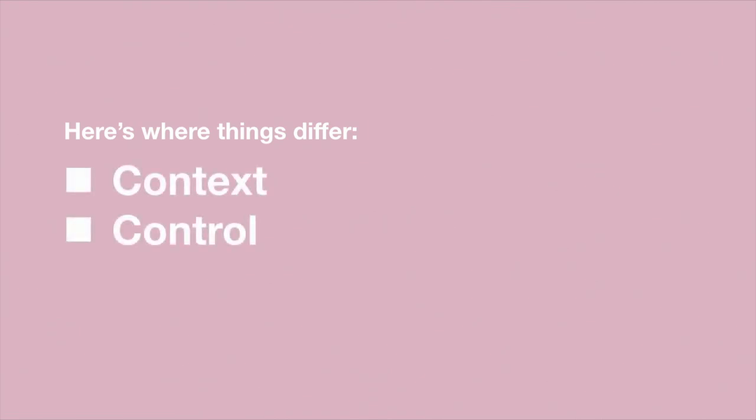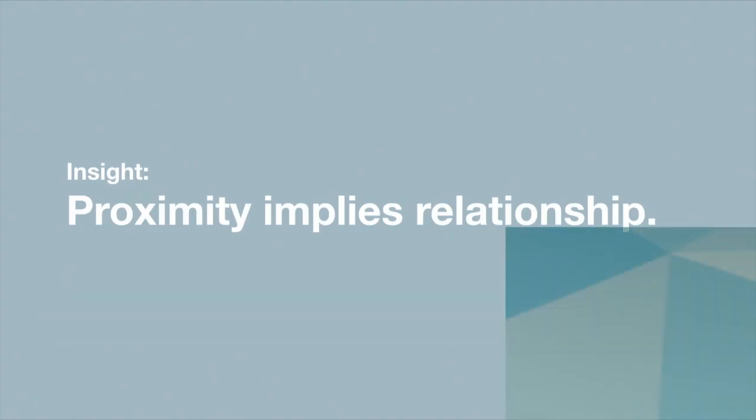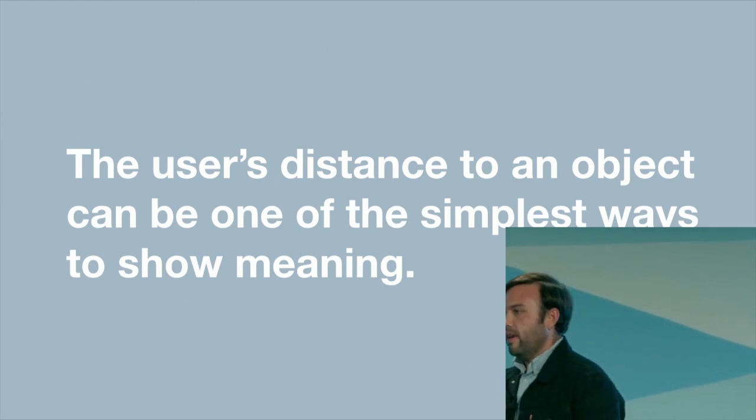Context, control, and comfort. These are areas where there are some ideas that I have observed and maybe some patterns that are emerging that I want to share. So the first is context. Proximity implies relationship. In VR, the user's distance to an object can be one of the simplest ways to show meaning.